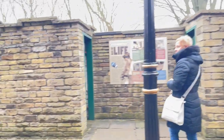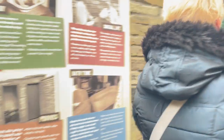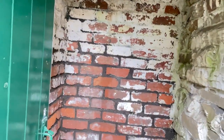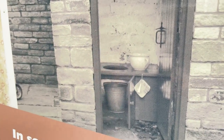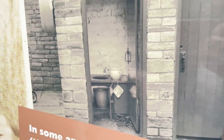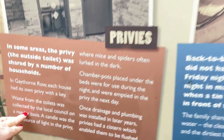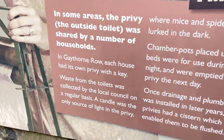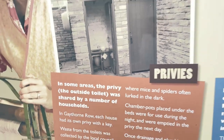Now this is amazing because this takes me back to when my auntie lived in a district in Bradford called Listerhills, and the outside toilets. This is where your toilet used to be. Privies. There's a picture on there of your privy, but it's basically a piece of wood with a bucket underneath. Oh God. Imagine having to empty that on a daily basis. Where would they empty them then? I don't know. Oh, collected by the council. Blimey, mate, you can't get them to pick leaves up these days.